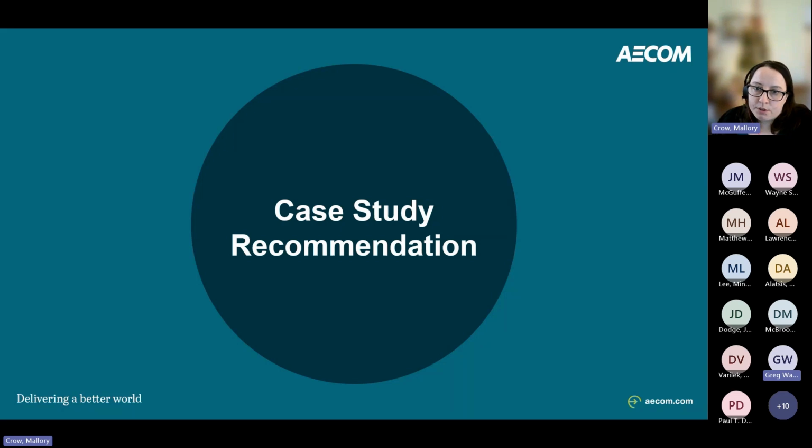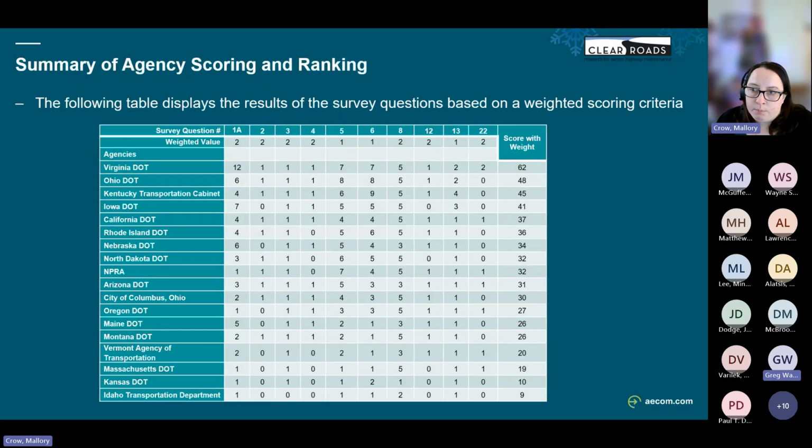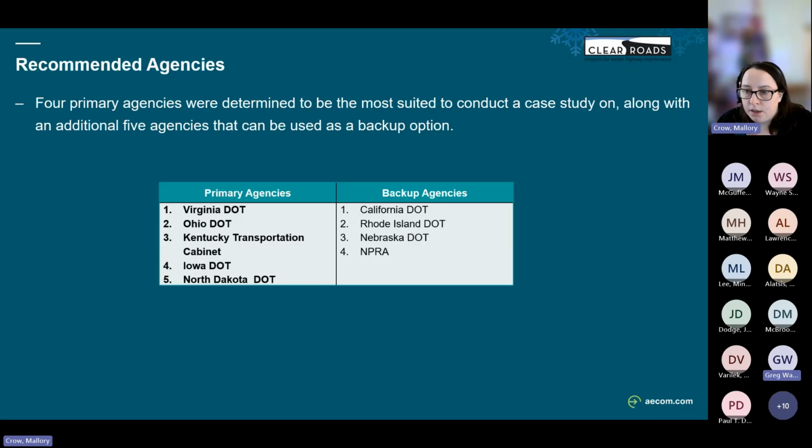From those surveys, we were able to come up with the recommendations for which agencies we wanted to chat with to do these case study reports. So we took a bunch of the questions that we felt helped inform who we should speak with. We worked with the Clear Roads Committee, and we did some weighting and scoring. Based on that, we were able to put values to some of the agencies that responded. And then from there, we were able to select our agencies.